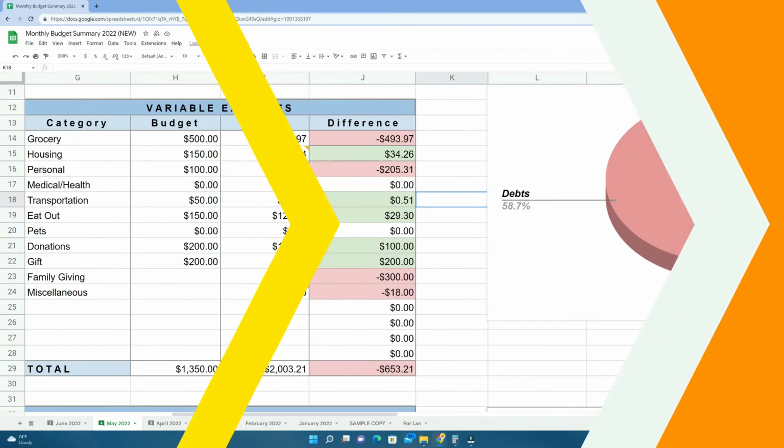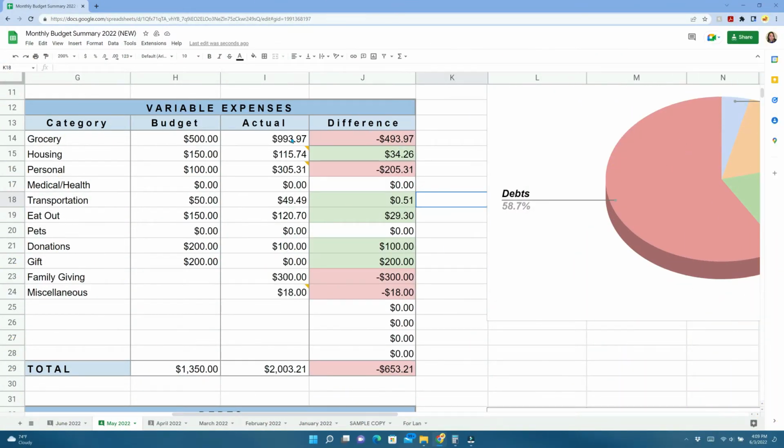But the total is $398.69. All right. So for the variable expenses, oh gosh, I am definitely not proud of this, but it is what it is. I thought we were going great, but as you can see, a lot of reds, and the ones that are red are really a lot of difference from what I have planned.